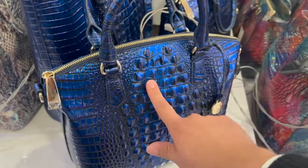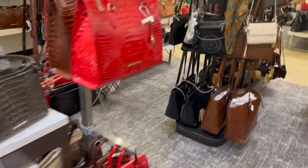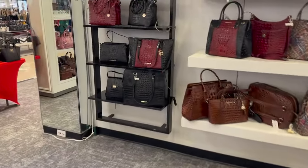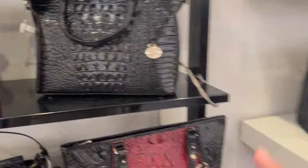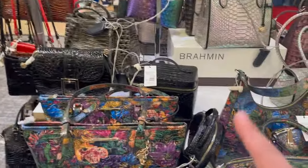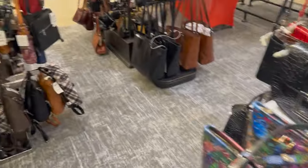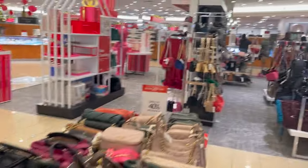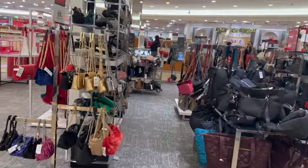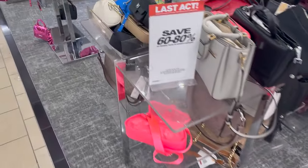This blue one's really pretty with denim. But I kind of like... Like I said, I'm not a fan of the brown. I just like the classic black Brahmin. The black with the gold. I think that they're so cute. If I were to get another Brahmin other than the Vanity... Online, they have really cute ones like these, but in another color. Online, they actually have a lot more styles. They're a little bit more updated. I feel like the department stores take a little while to get them, because I noticed that they have more updated styles. Yeah, they just have a lot of sale.